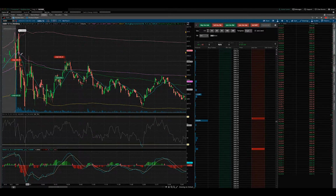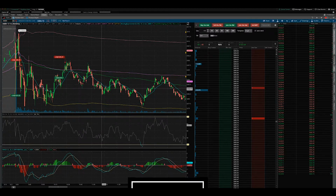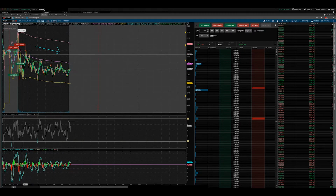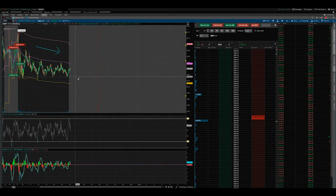And then you can see where it hits the VWAP and then gets rejected. It just keeps getting rejected all day long. If I draw an arrow here, you can see that the direction isn't in your favor for today. The direction just isn't your friend. Pretty much it just goes selling off, it's just going down. You don't want to trade something like this.